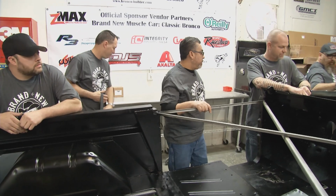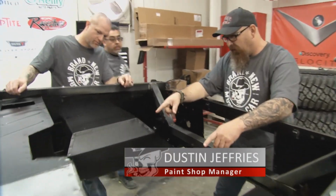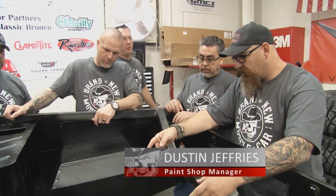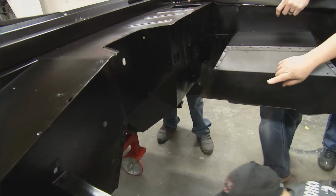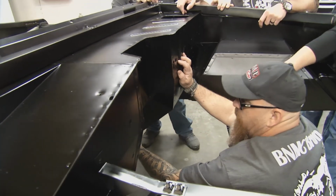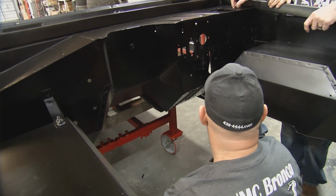How far up are we going to go? I've got an idea of how far up we're going to go. I wasn't wanting to bedline the engine compartment because it won't look good. I'm wanting to go right to that seam? Yeah. Do we want to go there, here? Right there. Yeah, the beam. The beam. Okay. That's what I was thinking.